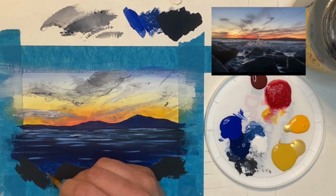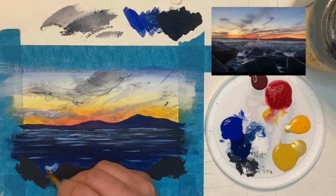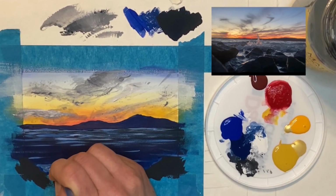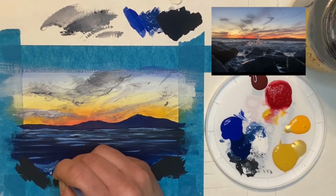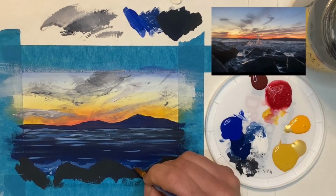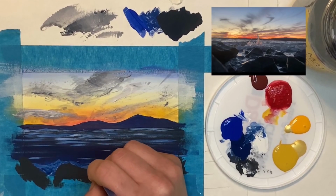We've got some choppy water. There's definitely some light and dark at play here. And we've got some shadows. A little bit of light splashing up in these waves here. And I'm going to stick with a nice blue because I have these rocks all around.